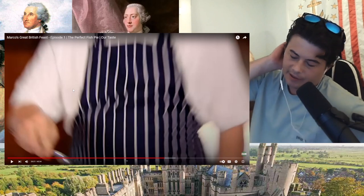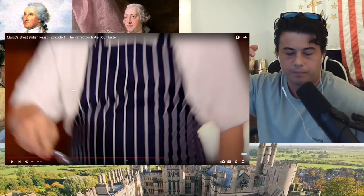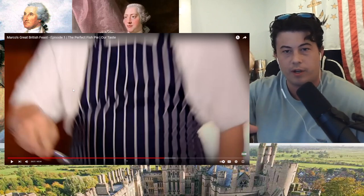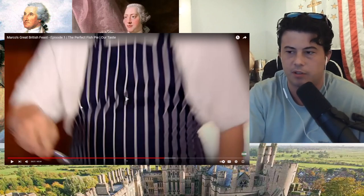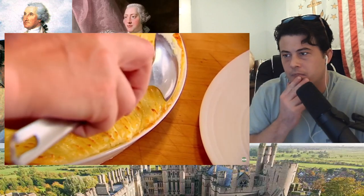This is the moment. I don't know why I expected more of a chicken pot pie type crust to be over it, rather than a shepherd's pie type thing. You know what I mean? So interesting. Now what we're gonna do is just. Oh, this is nerve-wracking. And there we are.